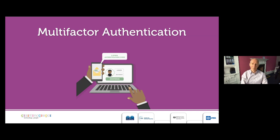While some software apps require you to use multi-factor authentication, many offer it as an extra option that you enable, but you must take the initiative to turn it on yourself.